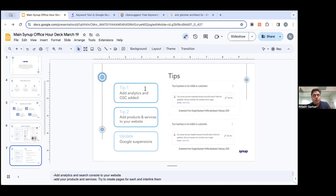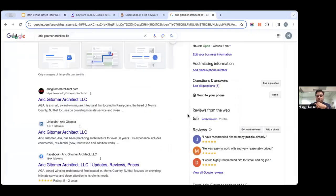So there are 2 major types of suspension that we have come across, and as per Google's documentation as well. One is a hard suspension, one is a soft suspension. So first you need to check what type of suspension has been applied to your listing. Hard suspension is usually when you search for your company name and city on Google, and your business doesn't show up in the knowledge panel.